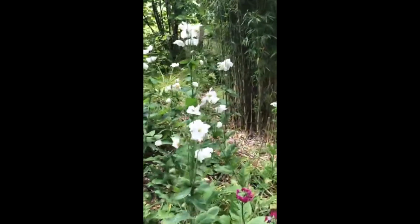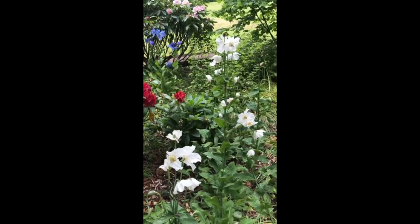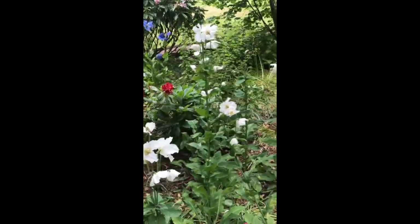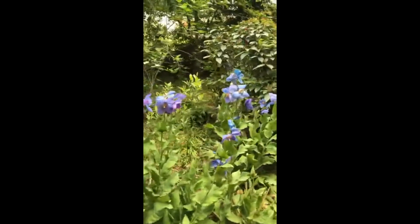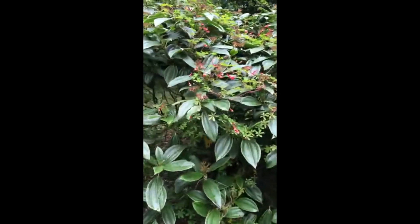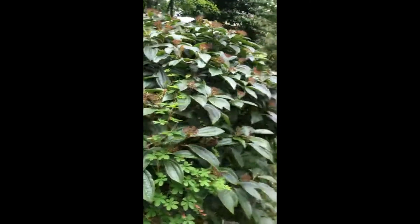some of the meconopsis baileyi alba that we grew from seed. The baileyi alba did particularly well from last year's sowing, and the meconopsis. And here we have a tropaeolum growing through a quite impressive viburnum.